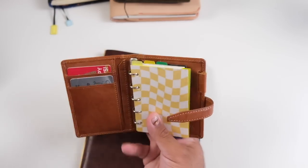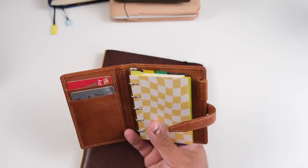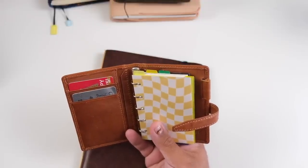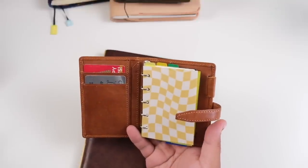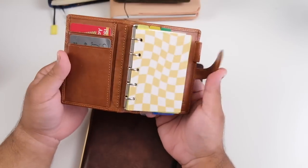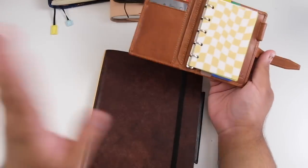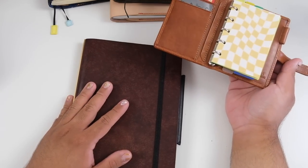So I feel weird to say that it's still something that I'm using in my planning setup when I'm not really using it as much. But I was using this for quick notes, on the go planning, and reminders. I feel like I ended up using my big planner for that instead, which is a bummer, but that is part of life, I guess.